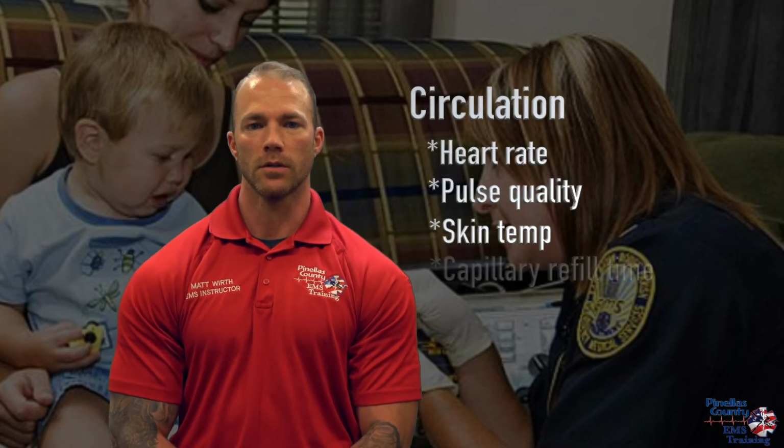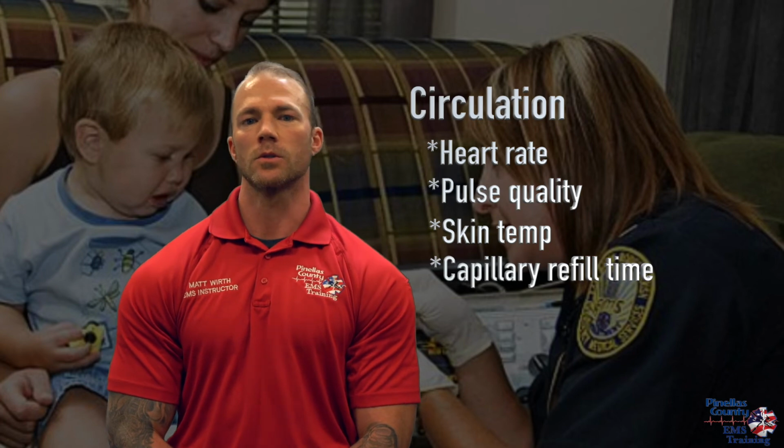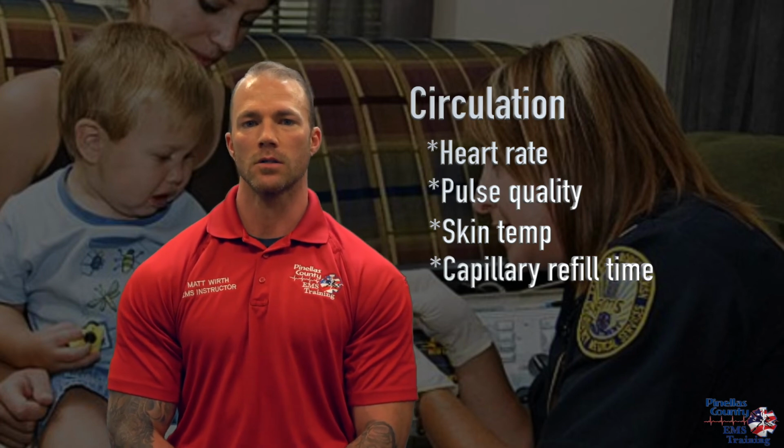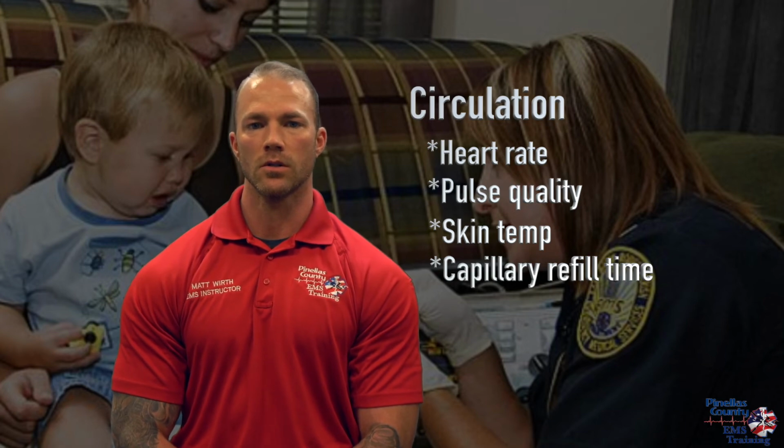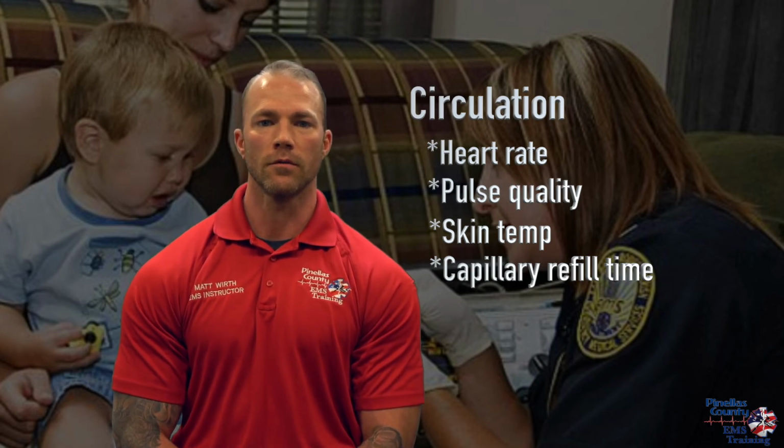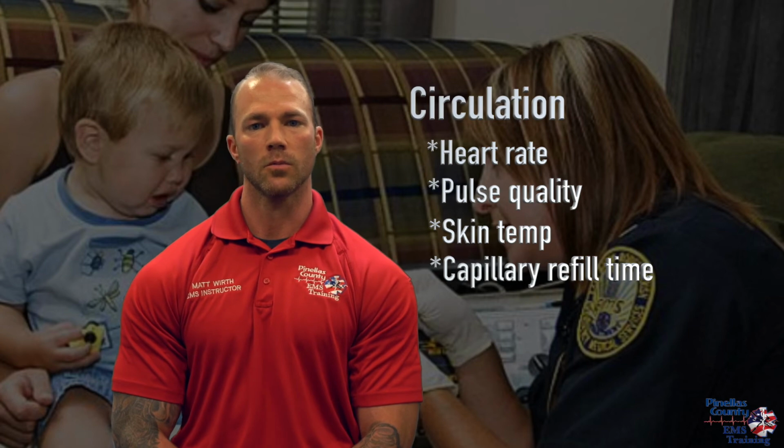Assess heart rate, pulse quality, skin temperature, and capillary refill time. These are not usually different in children with special healthcare needs and require no modification in clinical interpretation. If the child's age is 3 years or younger, you can consider obtaining a blood pressure. However, the value may be hard to get and interpret in this age group.